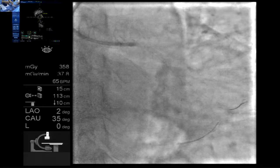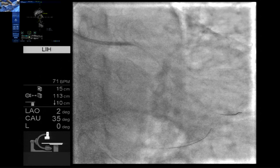Okay. Nitro given. Good. Another one through Y. So now I need to recross the side branch, yes, and we do a first kissing. One, two. And another 2.5 NC balloon.